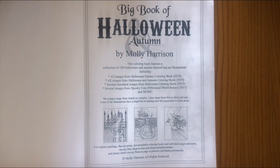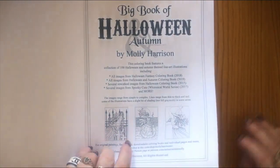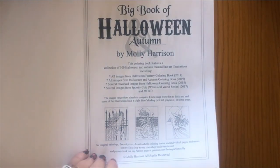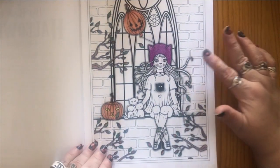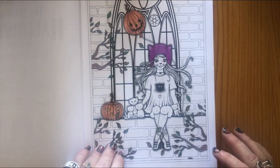And I don't mind coloring some images twice. Some people don't like to do that, so you just have to make a determination if that's something that you like. I always like that if you ruin one, you have another chance to make it right. So I kind of like that. So here's the first image. This one I've already started coloring, so hopefully I will get to finishing that.